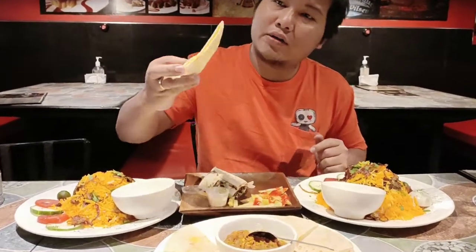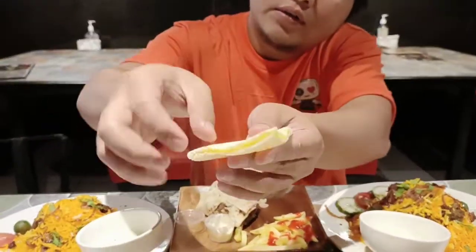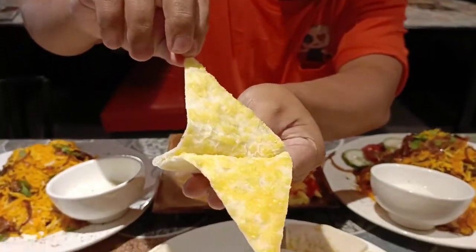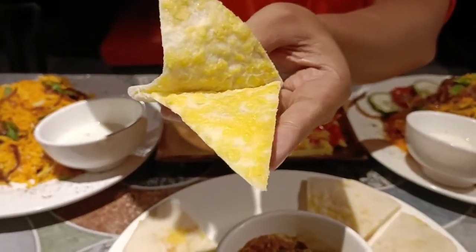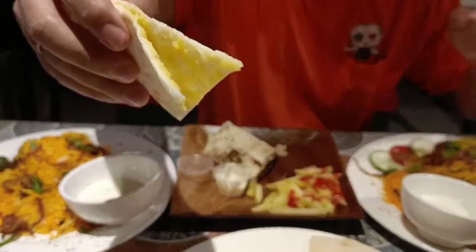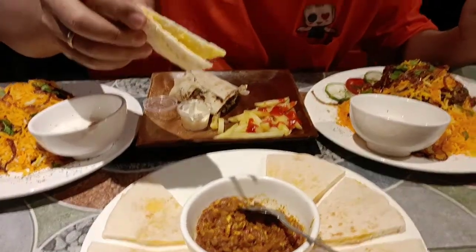Now we're gonna try the cheese naan. See how thin the cheese naan is. So I'm guessing the cheese is inside. There you are. That's the cheese, right? So some cheese on a very thin naan. First, let's try without the Indian curry. Let's try just this one.